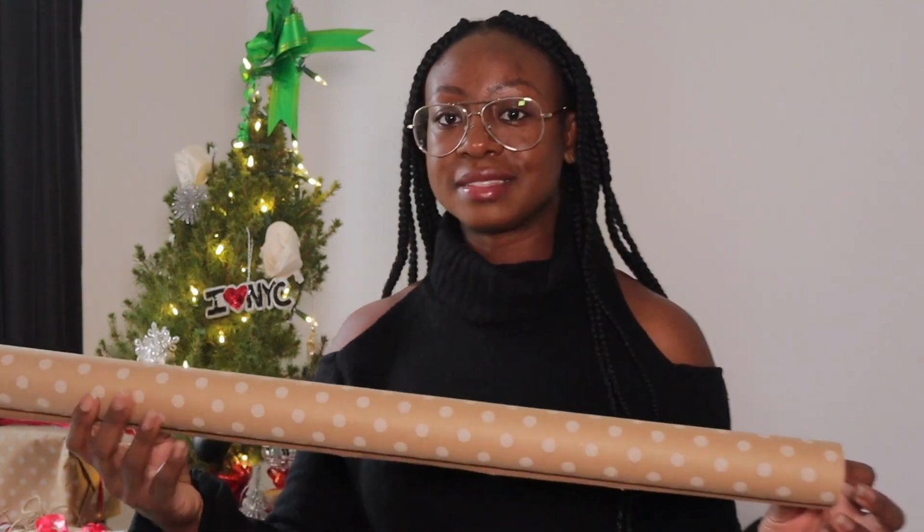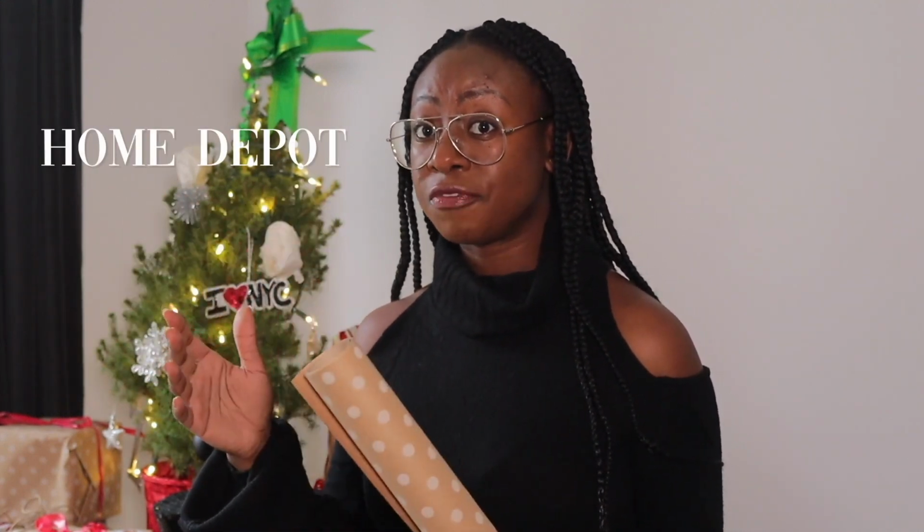This particular one has this fun polka dots design. It's a craft paper. I love craft paper. You can actually purchase brown craft paper from Home Depot if you want, instead of buying gift wrap, and you can use that all over your space. If you want to hear about different ideas of how I would use craft paper in your space, comment down below and I'll do a whole video on that.